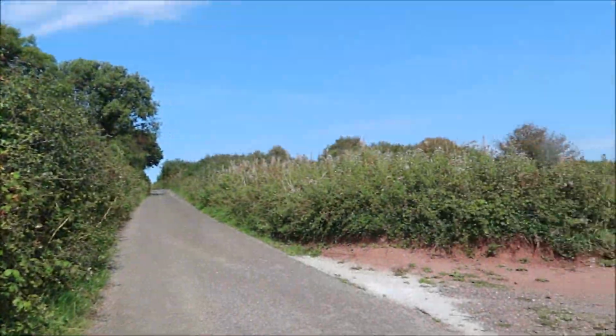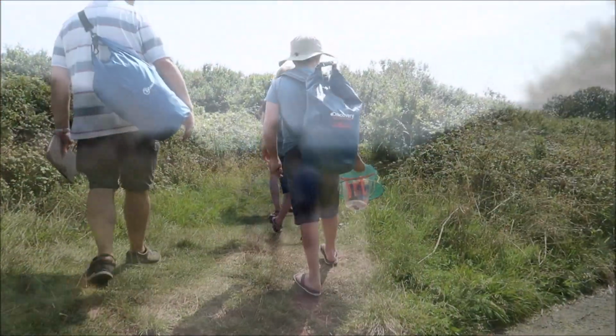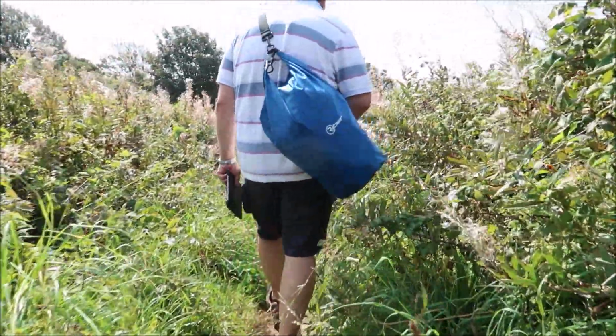So this is Earl's Drive, the easy way to find your way up and down, and on the way back later we'll come back up this when we've packed the dads off for home and it's dark before we head back up.